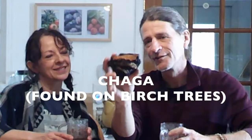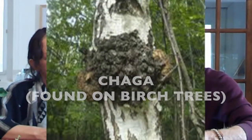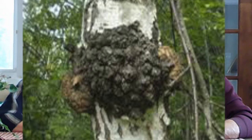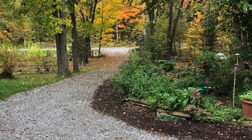Well, it starts with the star of the show, Chaga. Chaga is a medicinal mushroom that forms on mostly birch trees in northern climates. It collects the minerals and forms antioxidants and stores them inside the mushroom from the tree. Nice. And we dry it and blend it with our own medicinal herbs that we grow and gather.